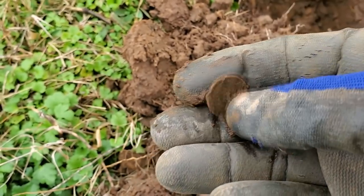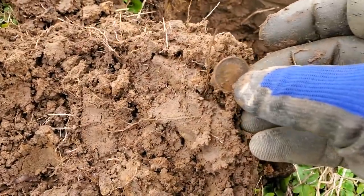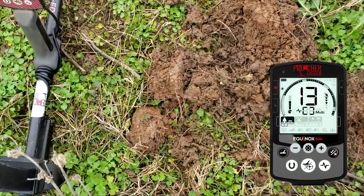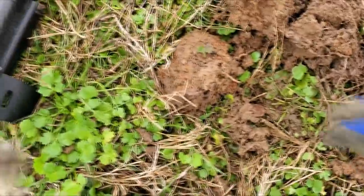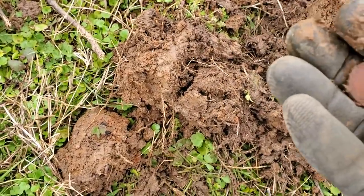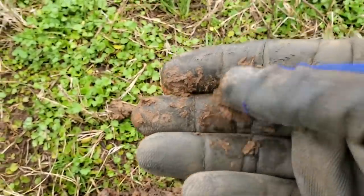Now to put it in the time frame. All right, let's get some pictures. Let's keep on swinging. Well, I was getting a 13. I didn't even record this one because I didn't think it was going to be anything, because it was only like 2 inches, well, probably 3 inches deep. But when I kicked the dirt over, check that out. Hey, that's a V-nickel. That's a V. That is a V.